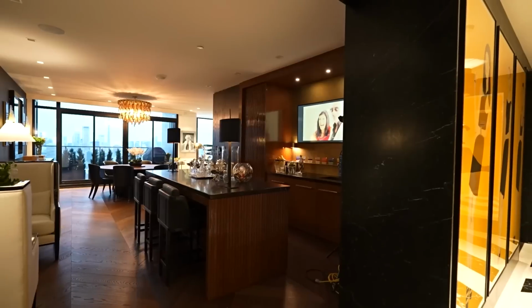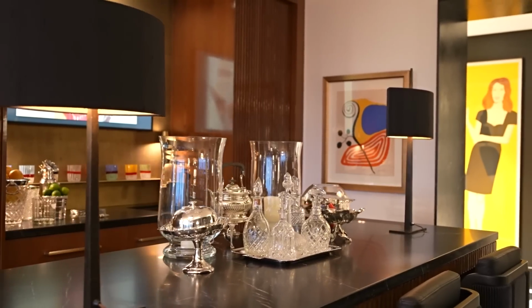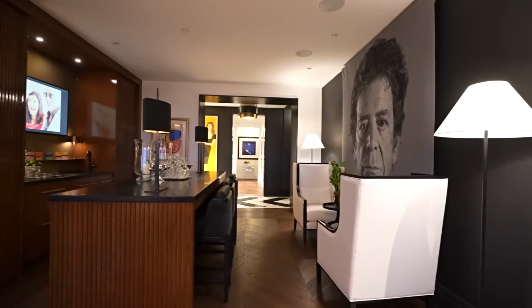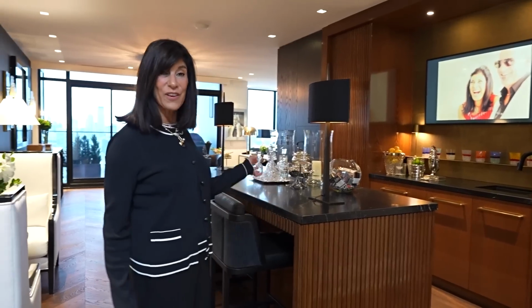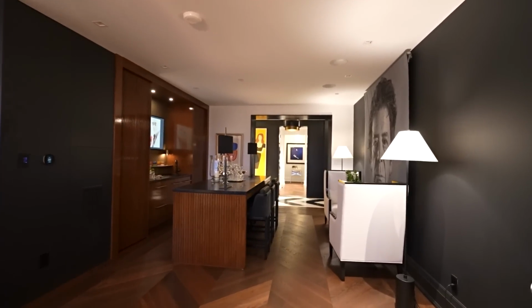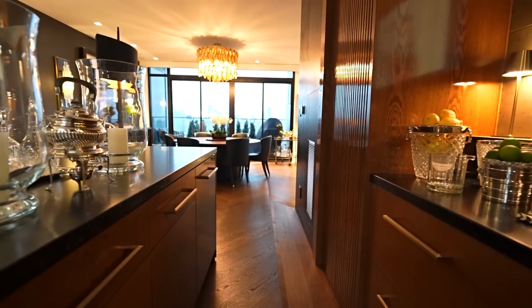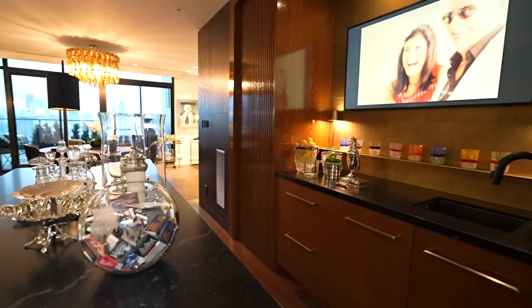Go figure. Leading from the marble hallway in black and the narrow Marquina, which is black marble, in the entry, we put the same marble on the countertop in the bar area and paneled the whole thing in a beautiful walnut. Now, what I have to tell you is there was nothing here. Most of the condos came with the kitchen in this area. So we moved everything around.